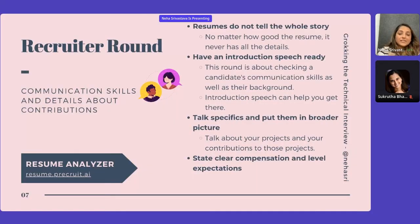Okay, so next is the recruiter round. Now, let's say your resume had its intended impact and you got selected for interviewing. You may get an email from a recruiter to schedule the first round. This is typically called the recruiter screen sometimes.